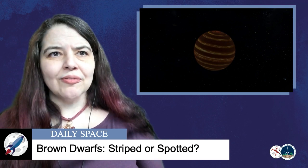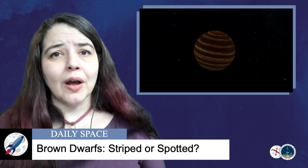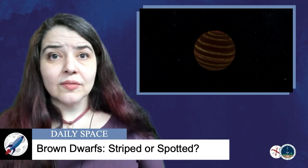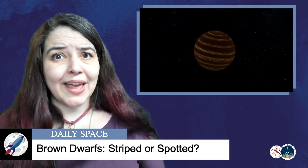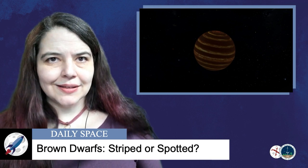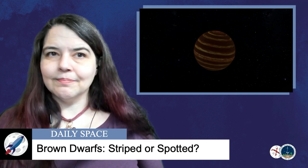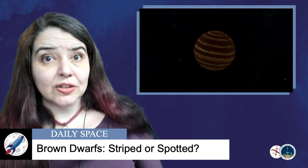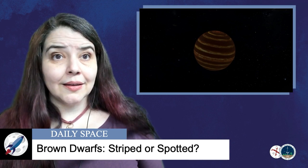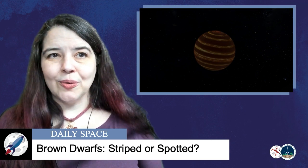These objects are roughly the same diameter as Jupiter, but pack in as much as 80 to 100 times its mass, and are capable of undergoing short periods of nuclear fusion as they burn heavy hydrogen. Because they are very small and very faint, they are very hard to observe. And basic questions like, do they have hot and cool bands like Jupiter, or convection cells in spots like the Sun? Well, we haven't been able to answer these questions, at least until now.